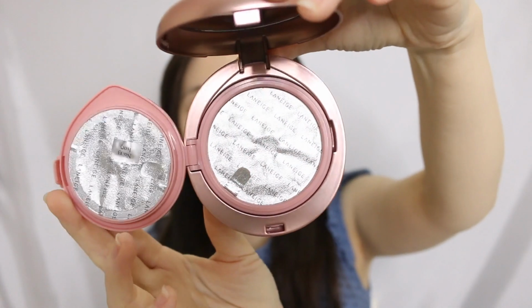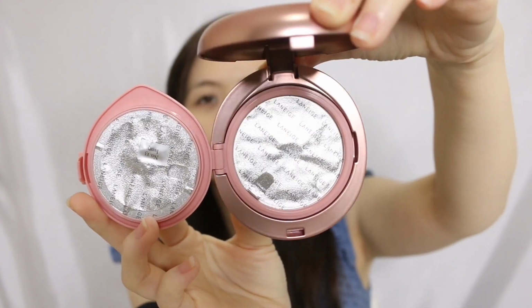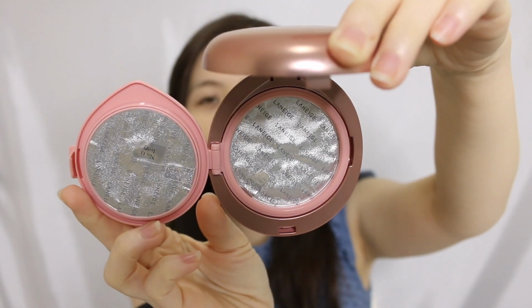So when you open it up, there are actually 2 sponges here which are currently sealed because it is a new product. So this side is supposed to be a concealer base, while this one is your regular cushion foundation kind of base.